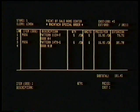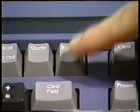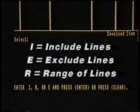To partially invoice the order, press the Invoice key. With the cursor in the Select field, select the code that refers to the line numbers you want to invoice. Select I to include specific line numbers. Select E to exclude certain lines. And select R to refer to a range of line numbers which are grouped together.